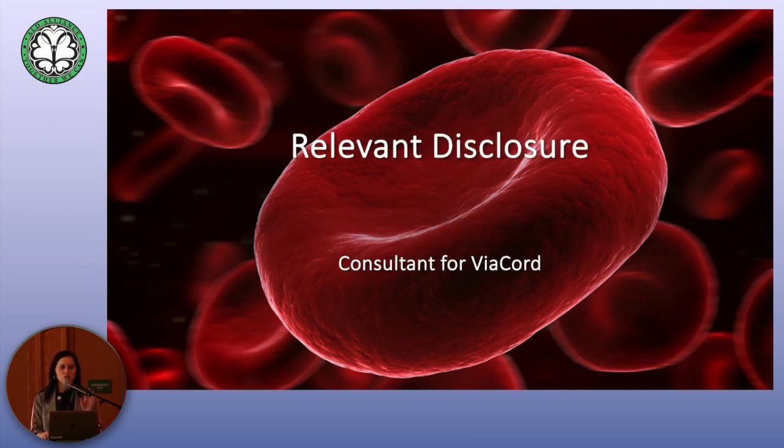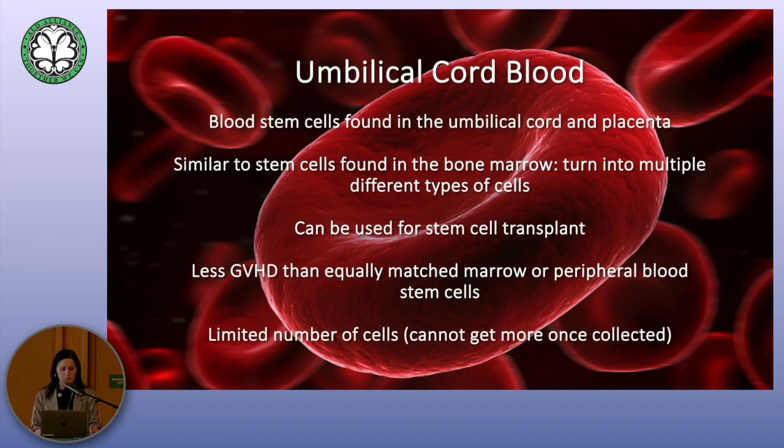As far as relevant disclosures, I have helped ViaCord in the past to put together the list of approved therapies for the Sibling Connection Program, which I'll talk about, but nothing as far as research or otherwise.